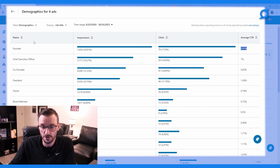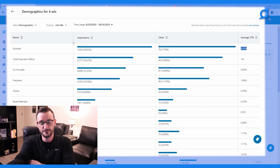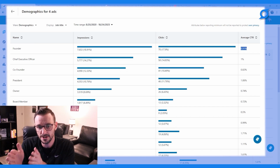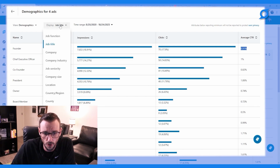Now with Facebook or Instagram ads or Google ads, you don't get this kind of information. So I really, really love this from a targeting perspective because I really know that I'm hitting my ideal customer profile with this. You can dive into a whole bunch of other things.